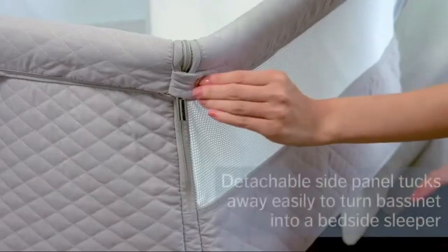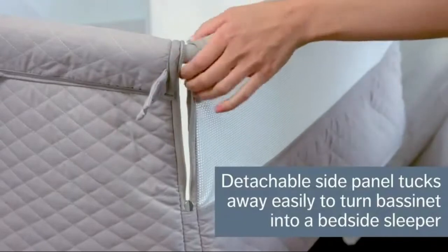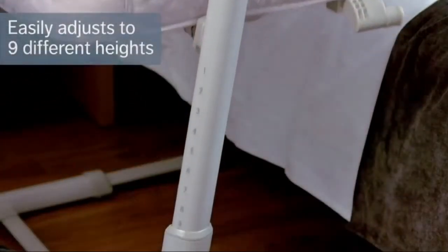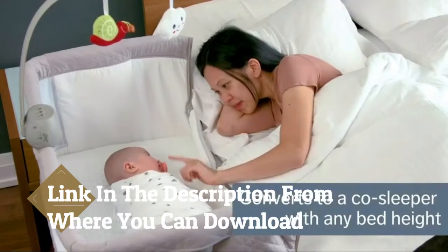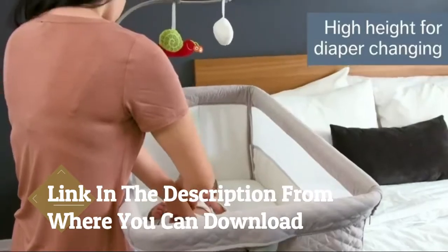9 height position adjustment. Our bedside crib can adjust to 9 different height settings, and comes with a strong, sturdy aluminum frame with dimensions of H39.50 x L35.04 x W28.35 inches and a weight of 19.8 pounds, which is lightweight enough to move from room to room to make nighttime sleeping and breastfeeding a breeze.